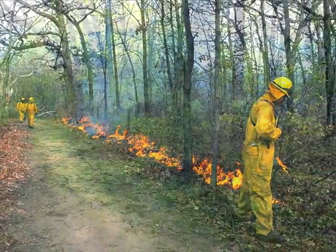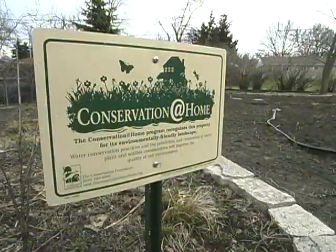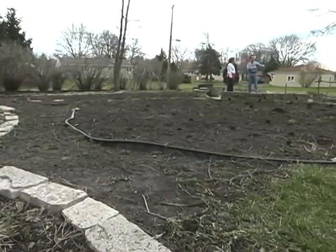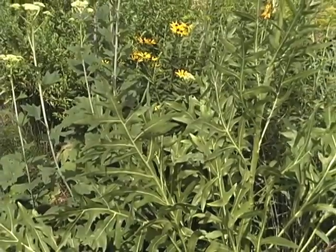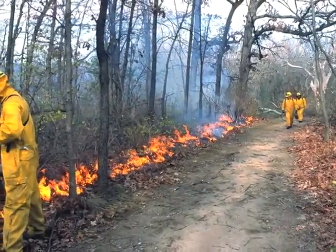The native plants that have evolved in this area have learned to live with fire. Their deep roots are protected by the soil. Non-native weeds have no defense against fire and are effectively controlled. The ash from the fire helps enrich the soil, and the heat helps crack tough seed shells, improving germination of the native plants. Burns are managed by professional burn crews and are a very safe and effective management tool.